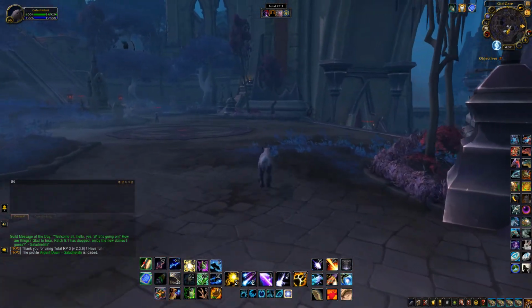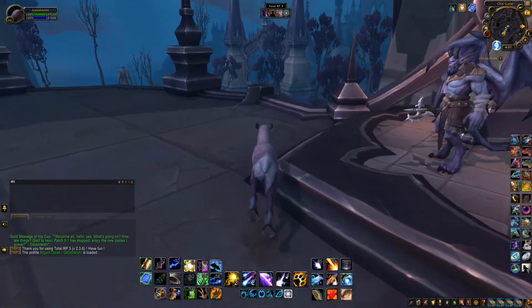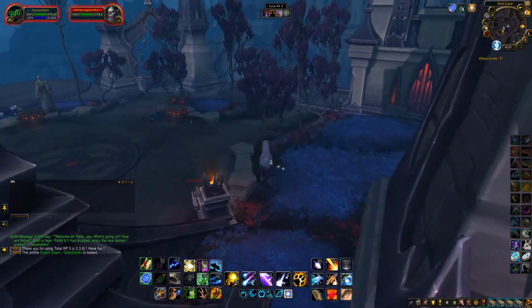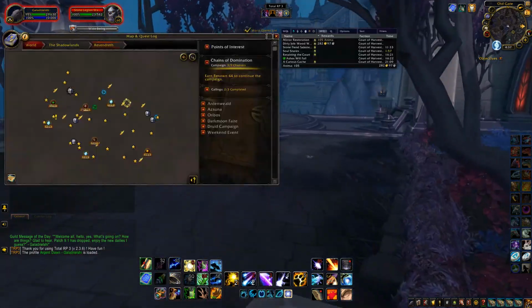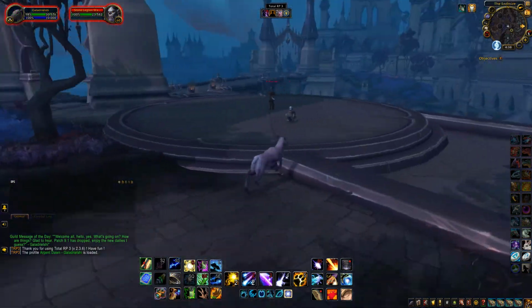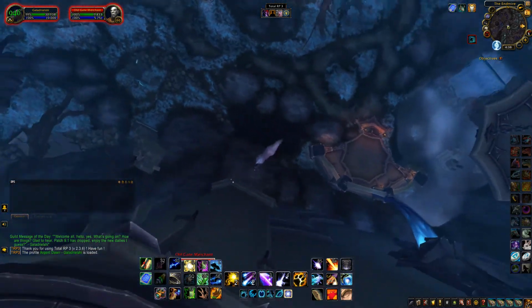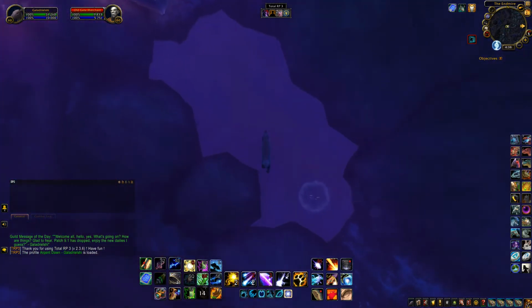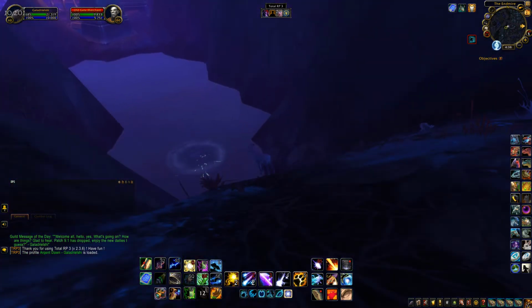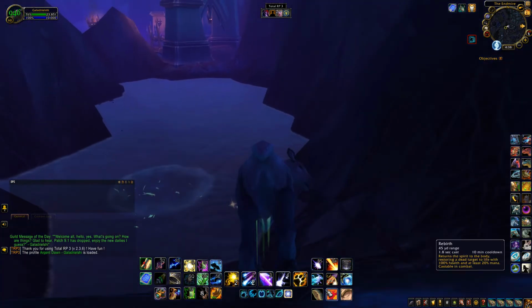Then what you're going to want to do is, once you get past the flight master, go through the main gate here. Just ignore the mobs, jump down over here. You can go down the stairs, and you're going to want to jump off this ledge over here. Now, I'm a druid, I can jump off and stop myself from having fall damage. If not, catch the elevator you see to the right there and take it down. You can try and land in the pool, though I died doing it that way, so you might want to just be a bit careful.